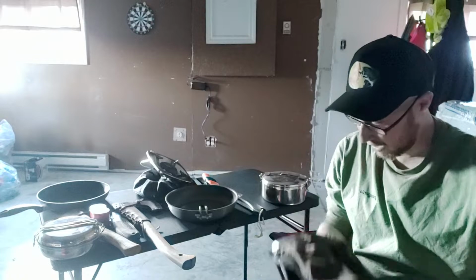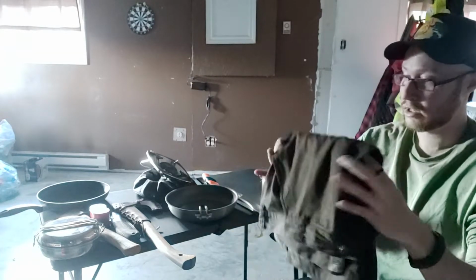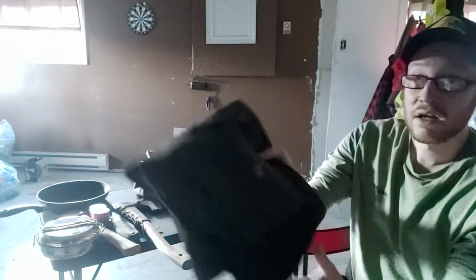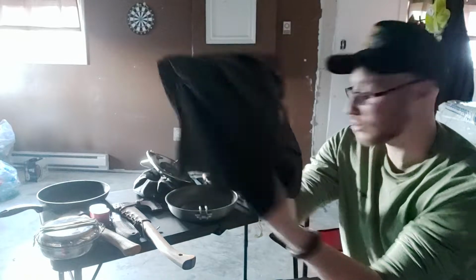And I've had these now, this will be a year in the next couple of days, and I've worn these, and they're wicked pants. I definitely want another pair. So that's my Fjällräven Baron Pros.